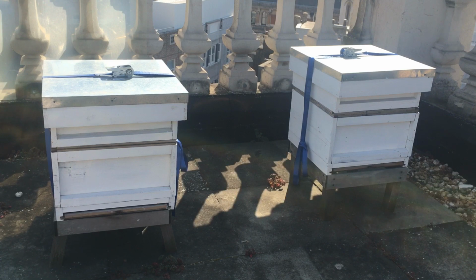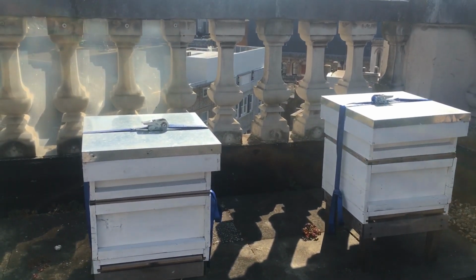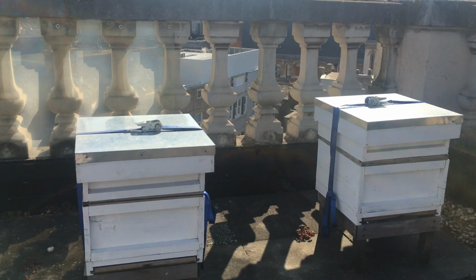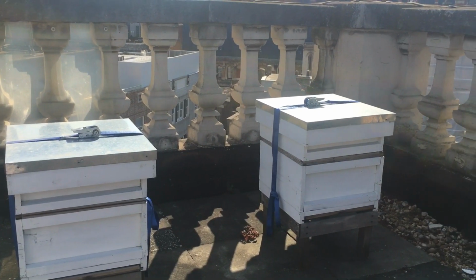You can see just in front of the hive we've got a plastic screen on the wall there. That basically acts as a windbreak to give the bees a bit of respite from the wind because it can get very windy up here.